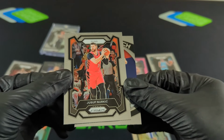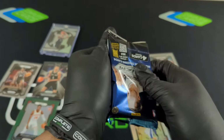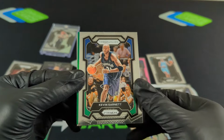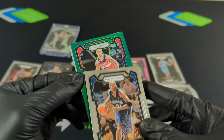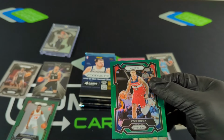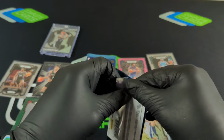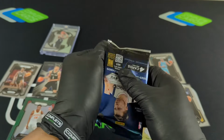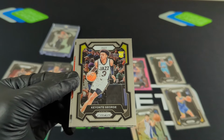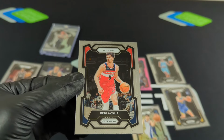The Joker with that Global Reach and a Nurkic. We'll check out Cason at the end. Tatum. Got a green that looks like it's got the rookie situation on it. Nope. Wizards. Kyle Kuzma. Grayson Allen. Kyle Kuzma with the green. How I think Jordan Poole feels right now after Clay. 0-8 Clay. No, I only said that because it rhymed, but he actually probably went like 0-10, maybe 0-12. I can't remember right now. It's that bad. Keyonte George with the base. Another card to check out at the end. Kobe with that base on Emergent. Danny with that base as well.